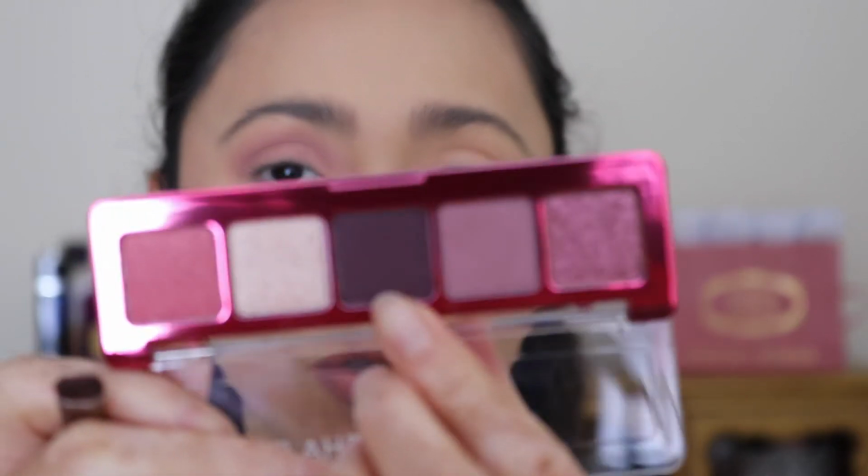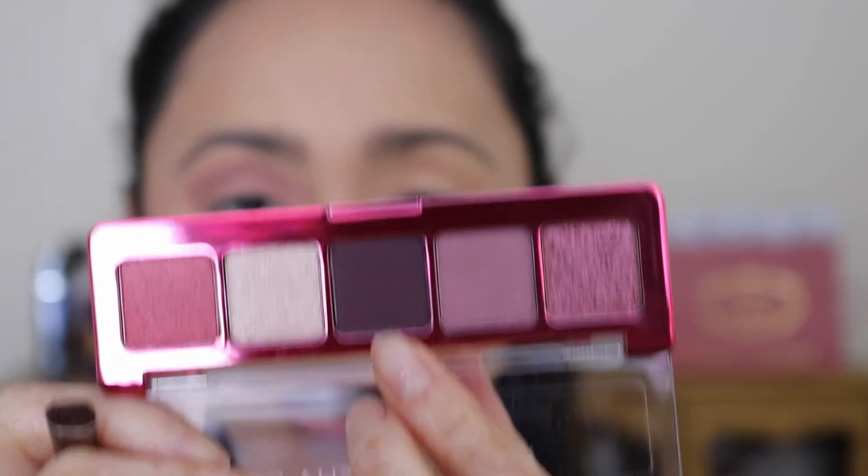I'm going to switch to a smaller blending brush, and we're going to go with the darker shade, which is the middle one right here, a more purpley tone. So let's start blending this into the outer V. That gives you a very pretty depth. I really do like it. I'm going to go back to the first color and blend these two together.